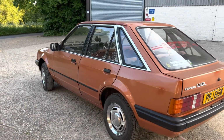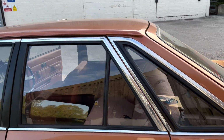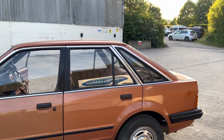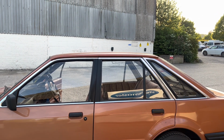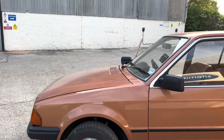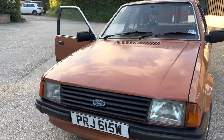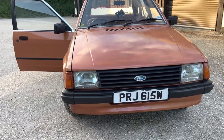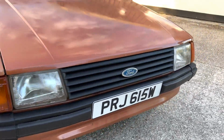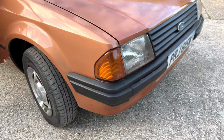The GL features which are on the car, you get this stainless steel bright work around the windows, and actually a GL model I think is probably super rare. A lot of them were Ls. Having the GL, that was quite a bonus. You have a little bit of extra trim on the bumpers. Can you see next to the number plate either side? That's a GL feature.